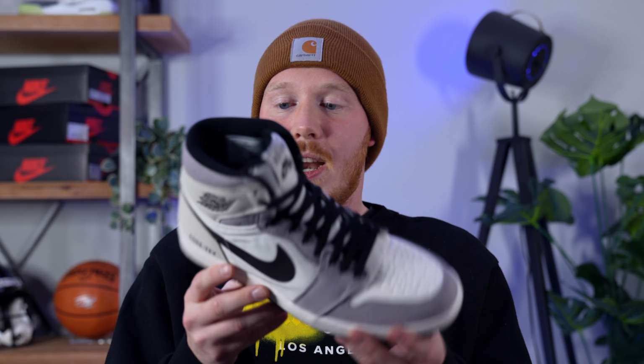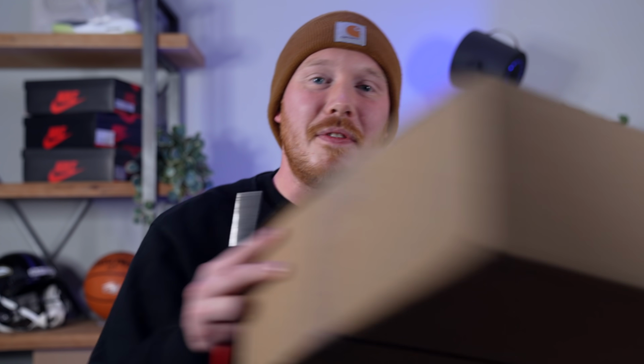But yeah, this is a nice looking pair of sneakers, and I think I grabbed these for $200 retail. Next up, we've got another box from the Sneakers app. Again, nice that they're not using that tape anymore. These guys actually took a while to ship. I was kind of annoyed by how long it took for them to get here.